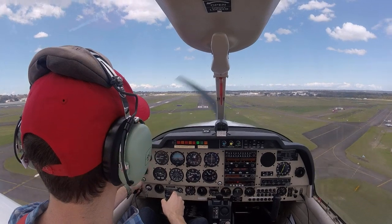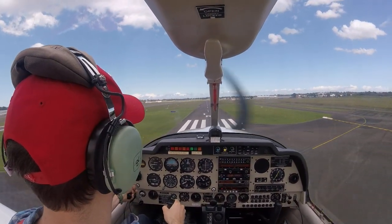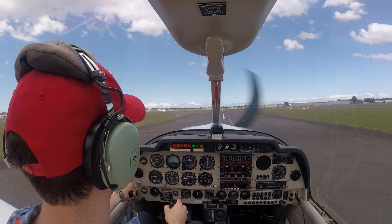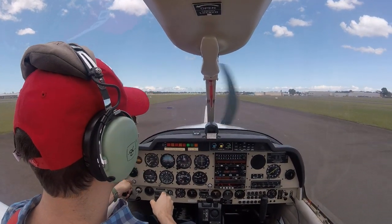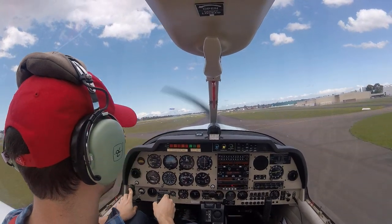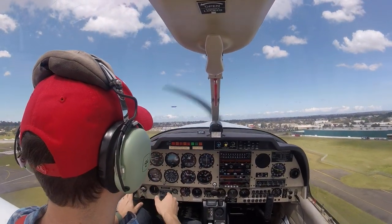Back 270, Bankstown Tower, depart downwind, main pad, clear for takeoff. On the downwind, main pad, clear for takeoff, 270. Foxtrot Romeo, runway right, clear touch and go. Runway right, clear touch and go, Sierra Foxtrot Romeo.